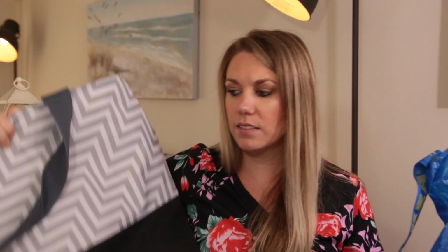All right, next is reusable bags. So this is gonna be kind of hard to get in frame, but this is my insulated bag. I love this. I use it every single week when I go to Aldi, and it has a zipper. It stays everything cold. It is awesome. I will have it linked down below.